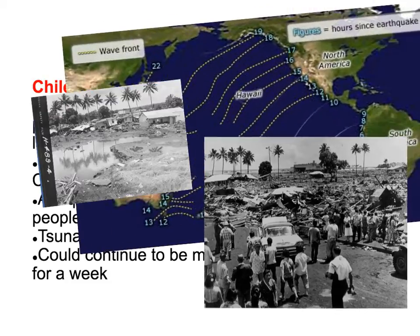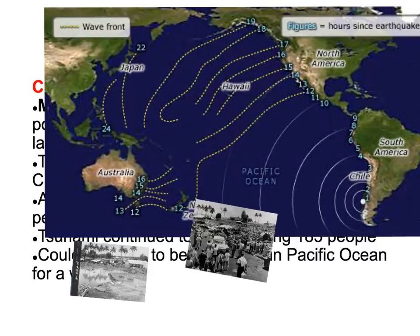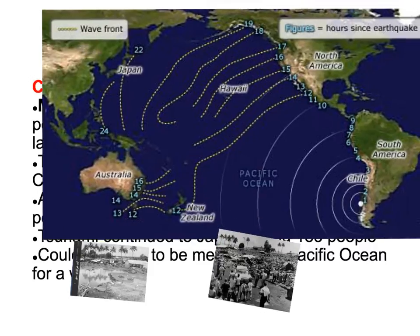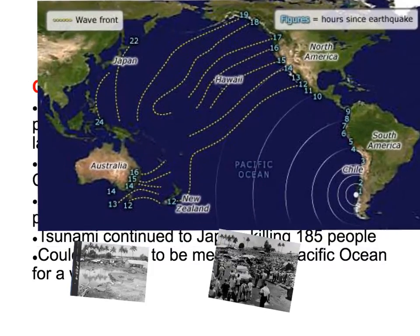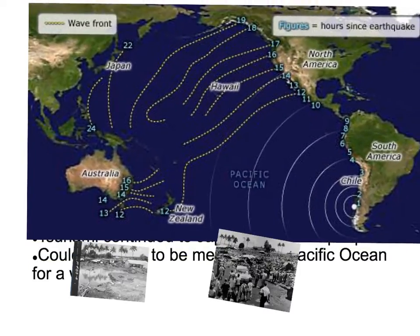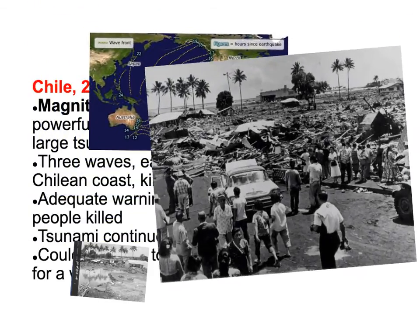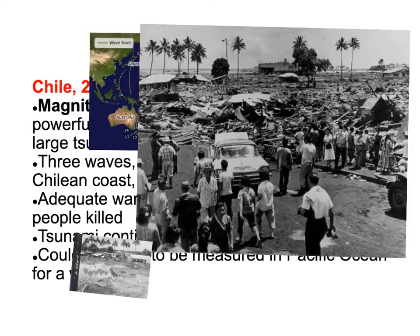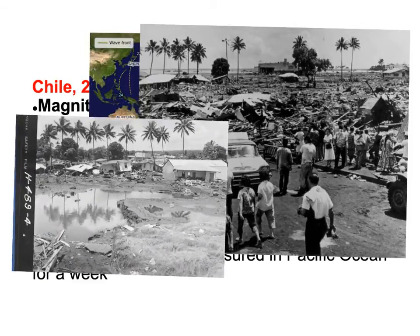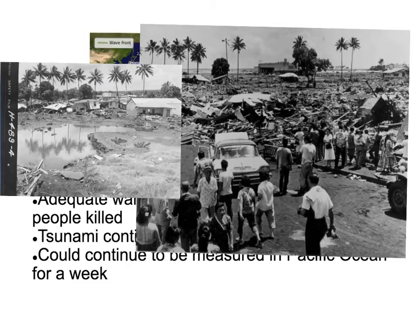So here you can see where the waves hit and how many hours since the earthquake occurred and how it traveled. So it did affect a lot of the whole Pacific. An event in Chile can affect everywhere. And then if you look at this, this is actually in Chile, you can see the damage, and this is back in Hilo on the Big Island in Hawaii. Major damage by this event caused by a large earthquake.